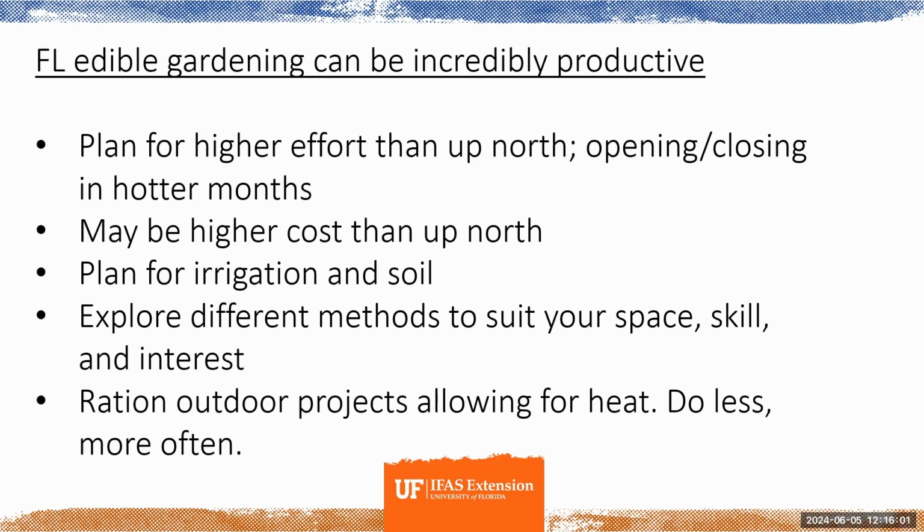There are lots of different ways that you can grow here, and you just want to match it to what suits your space and your interest and energy level. And then allow that any of the projects we talk about may be done in smaller spurts. Unless you're really used to doing a lot of work outside, as the temperatures heat up, you want to allow that projects may not be done in a day unless you have a lot of people involved. You're going to want to ration those projects out, so that you do less and more often, so that you're not overheating.